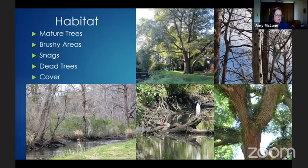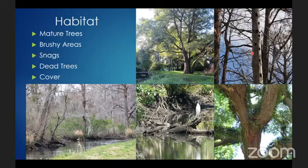One of the things that I'm particularly interested in is making sure we don't get the creek too maintained. There's some benefits to allowing snags to remain, to keeping dead trees up where they aren't going to be a danger to people. This on the upper right here, you see a dead cypress that is just full of pileated woodpecker cavities.